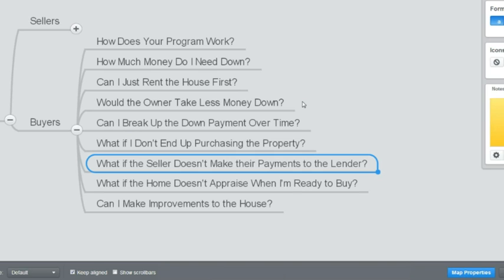What if the seller doesn't make their payments to the lender? I let them know that, first of all, we do our due diligence up front to make sure that the lender is current. They can't be in foreclosure. They can't be behind on their payments.